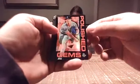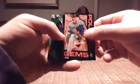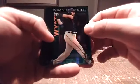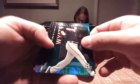He hits bombs. Alec, he hits bombs. That's right. To 250, Polished Gems, Walker Buehler. That's just a parallel, sorry. And a green to 99, that's better. Logan Wyatt. That's nice. Try to let you see that a little bit.